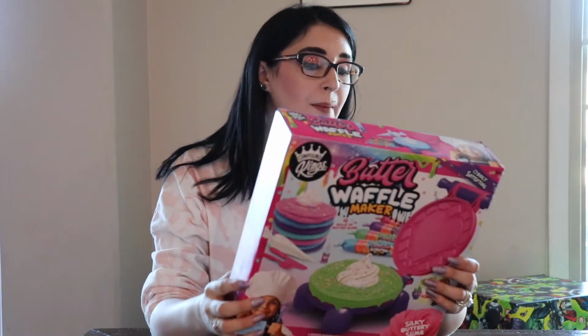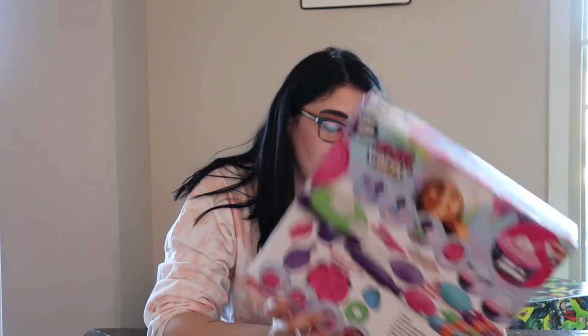I'm gonna wrap Monroe's stuff and I'm gonna use wrapping paper that I already have open because these are the rolls that I want to use up. Okay, so let me tell you about the first gift for Monroe. This is from Compound Kings. It is the butter waffle maker. It's slime. It has 4 rolls of butter slime in 4 fun scents and you make little waffles. She loves Play-Doh stuff like this, but she also really likes slime.